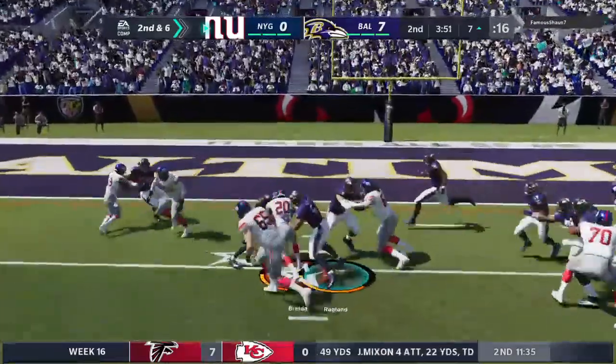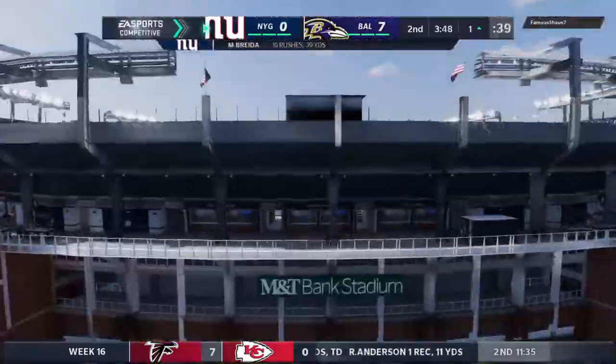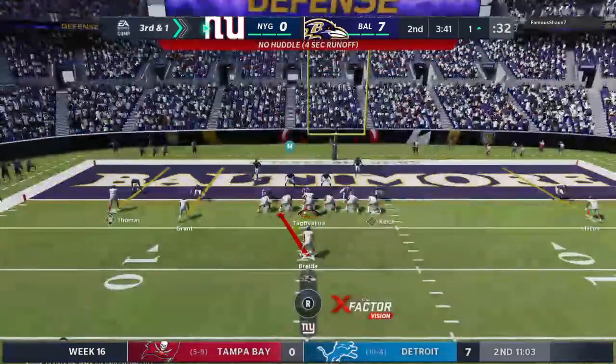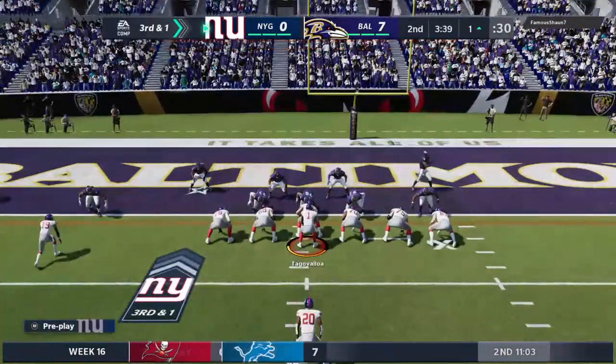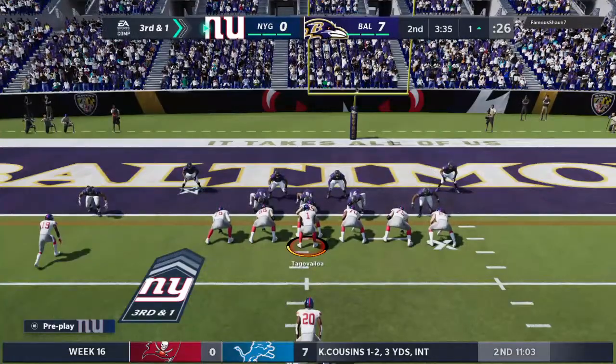Tua going to hand this one to Breida. And he's going to press this one forward as they stop it right around the 1. It's a 5-yard gain, but they'll still be a yard short here with 3rd down now looming. Third down.